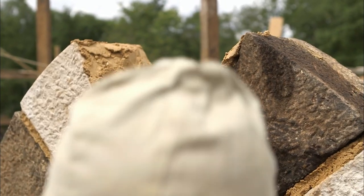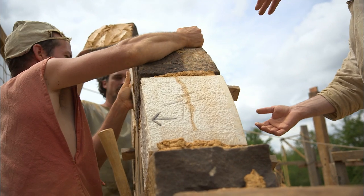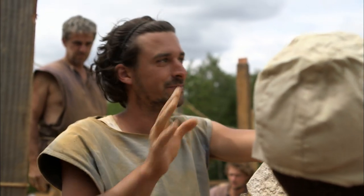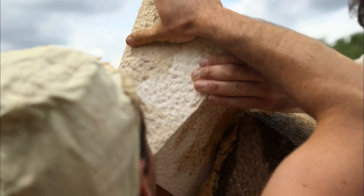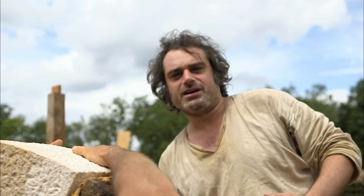The last stones to go in are the keystones. The stones are marked with arrows to show their orientation. But it's not always foolproof. Ah, non, c'est l'autre côté. C'est l'autre côté. OK, on recommence. The other side. The other side. We're just spinning this keystone around. And there we have it, our final arch.